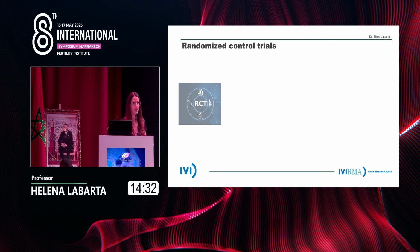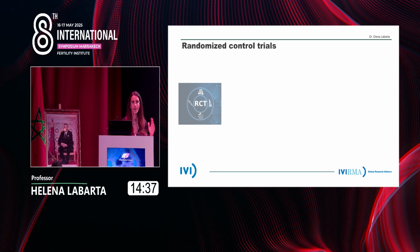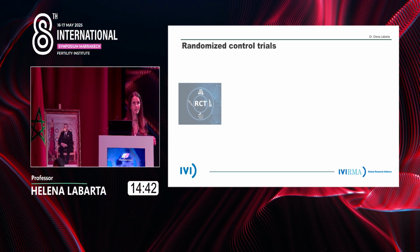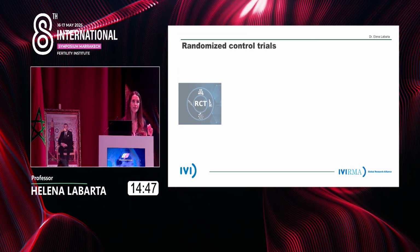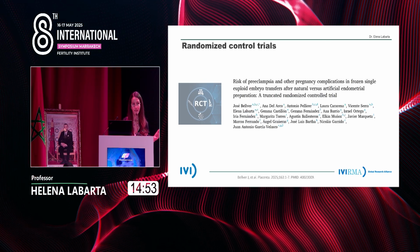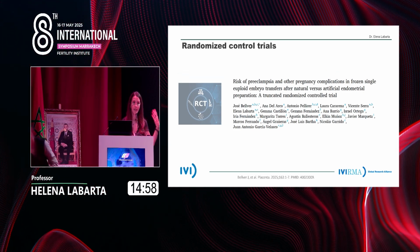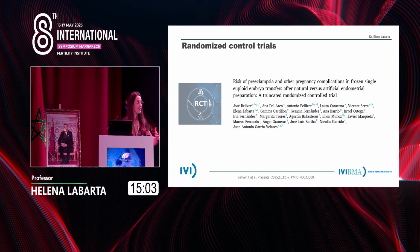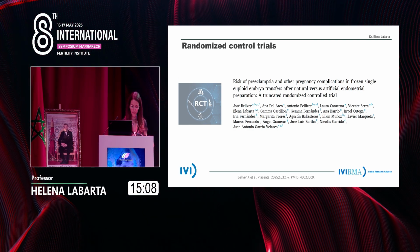But once again, what about the randomized control trials comparing obstetrical risk of natural versus artificial? There were 3 randomized control trials ongoing in clinicaltrial.gov, but only one has been published so far, and it has been published this year in the journal Placenta. It is a study conducted by EB Group and tried to answer the question if the risk of preeclampsia is higher in the artificial cycle.